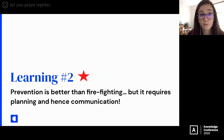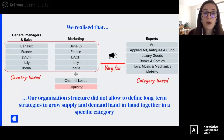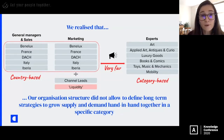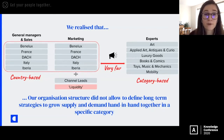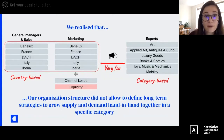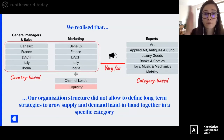And when the company got much bigger, of course, it became quite difficult. So what we realized is basically that our experts were all organized based on categories, which are so different, as I said. But our marketing organization, which manages demand, and also a part of the supply side, which is the sales team, were organized on a country structure. And that made communication to manage supply and demand quite impossible, because there was no strategy to develop one specific category and grow demand and supply hand in hand.